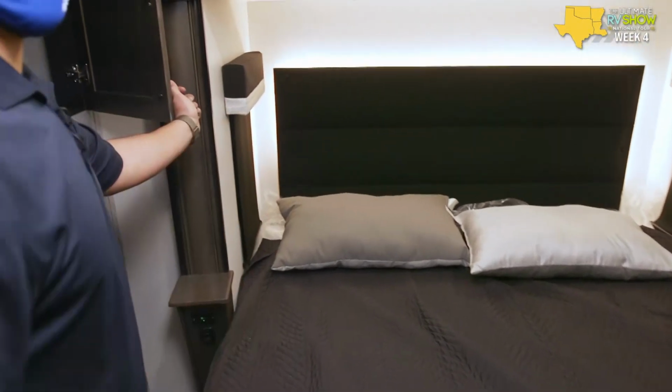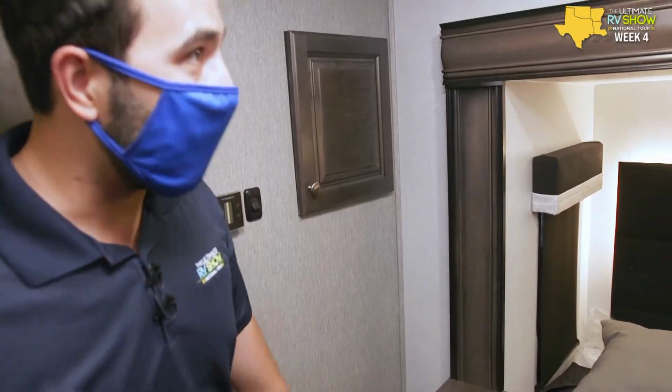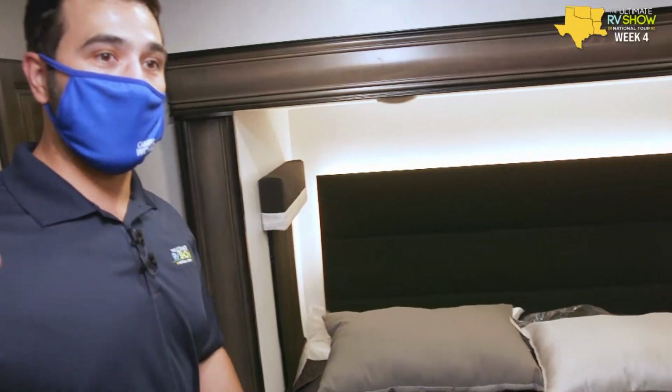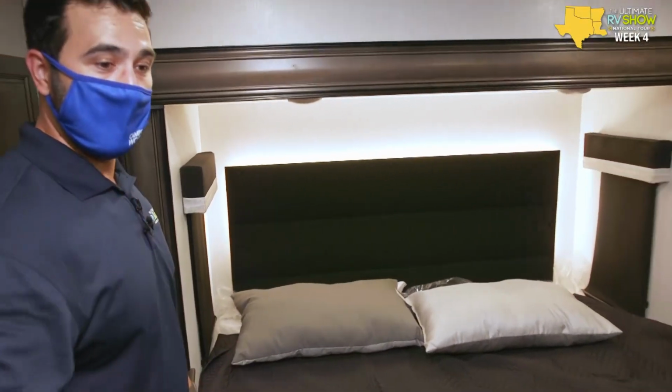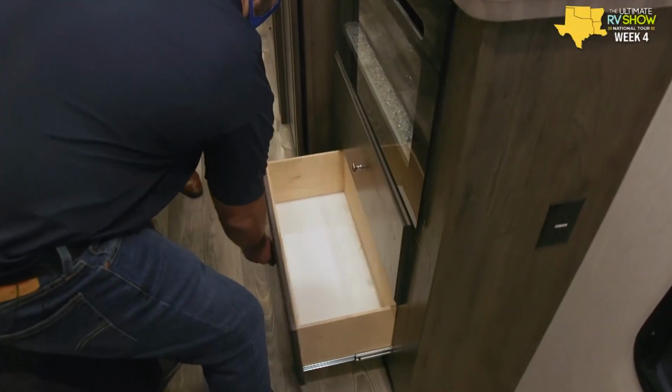Little hidden storage area, not wasting any space there. I like that. Got the headboard, and that was something else I forgot to mention. We were out in the kitchen, and you know what? Maybe they have it in here too. Let me see, because they had slow close drawers. Yes. Yeah, look at that.